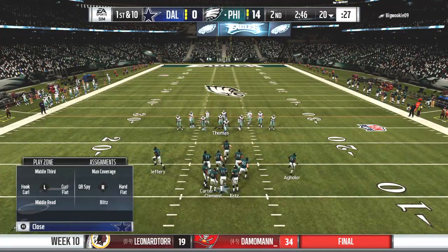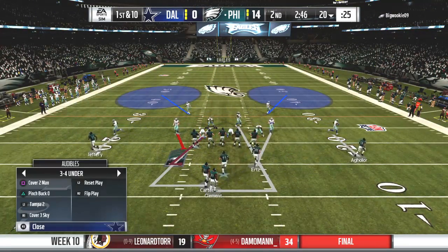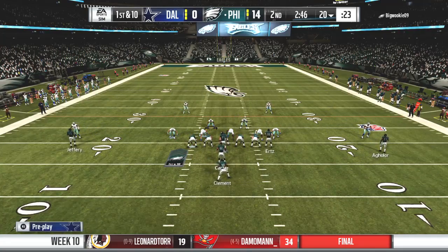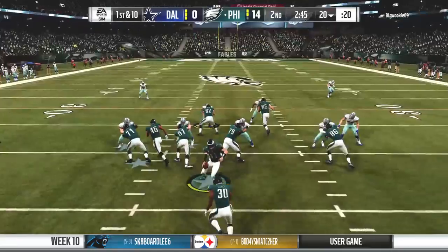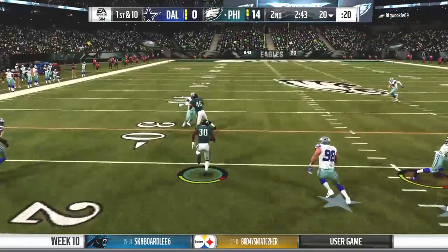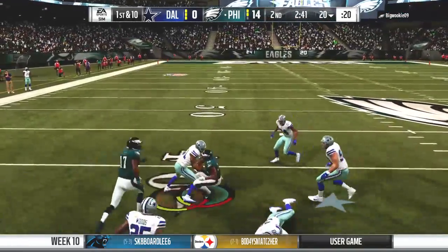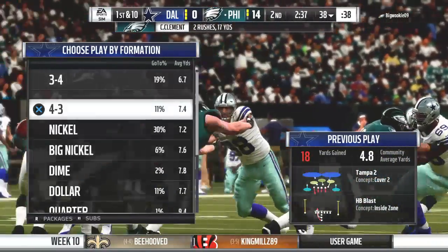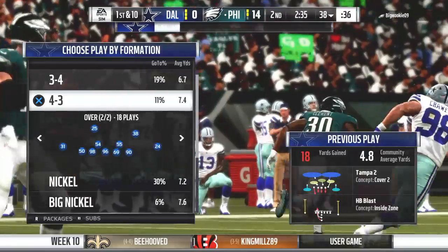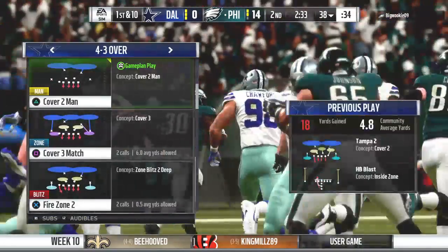Wentz and the Eagles now with a 1st and 10 at the 20. On the carry, here's Clement. And some room to work. And they're able to get this one across the 35. They got 18 yards out of that one, and it gets them a new set of downs.